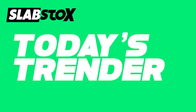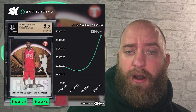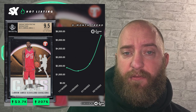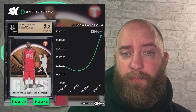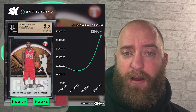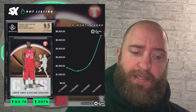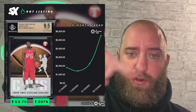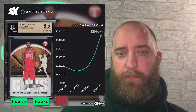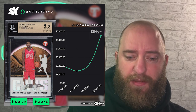Next up for today is our Trender. And our Trender is kind of an interesting card. So the other day, this Topps Pristine Rookie Refractor out of 199, BGS 9.5, sold of LeBron. And you can see the graph here, pretty substantial increase. We're talking just a huge check mark type swing there, or a J, you could call it, something like that.